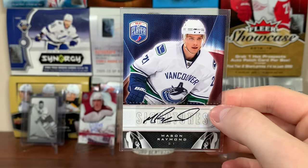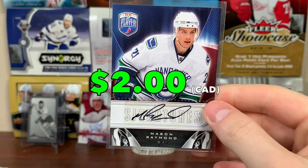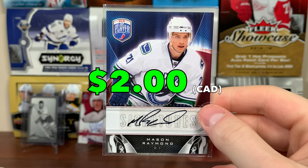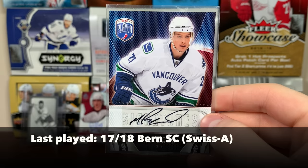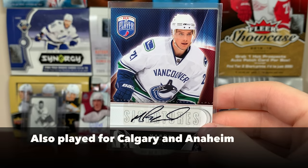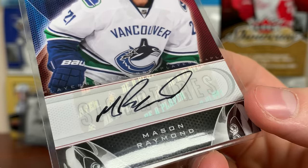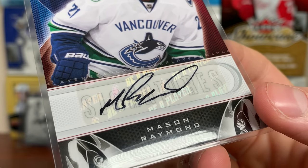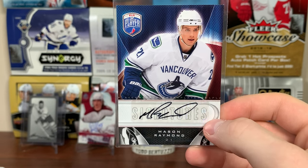All right, another Be A Player signatures. 09-10 Be A Player, Mason Raymond. I mean, he was decent. I don't know if he's still playing. He's probably still playing in Europe. I'll throw it up. Yeah, Mason Raymond, played on the Canucks for quite a bit. I forgot who else he played for other than the Maple Leafs. I know he played on other teams other than that. But yeah, there's Mason Raymond, and it says Be A Player on the sticker there. It's a black auto. It's the thing I don't like about Be A Player, the sticker auto. But yeah, there's another Be A Player auto.